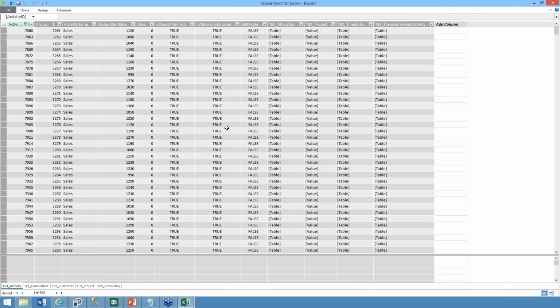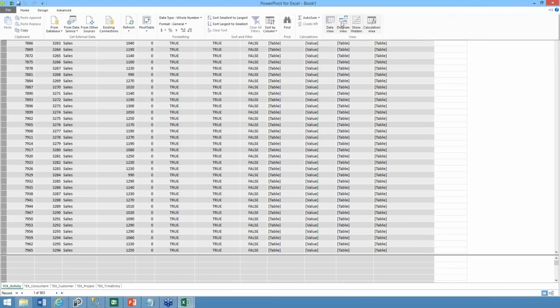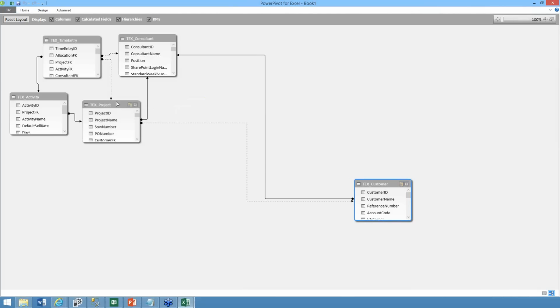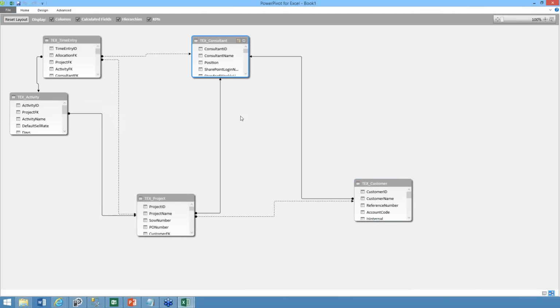So this actually opens in Power Pivot view. What I like to do is take it into the diagram view. And it's extracted the relationships from SQL, but I know they're not quite right. There are some here that I'm just not interested in for the purposes of reporting. So what I'm going to do now is go ahead and take those ones out.